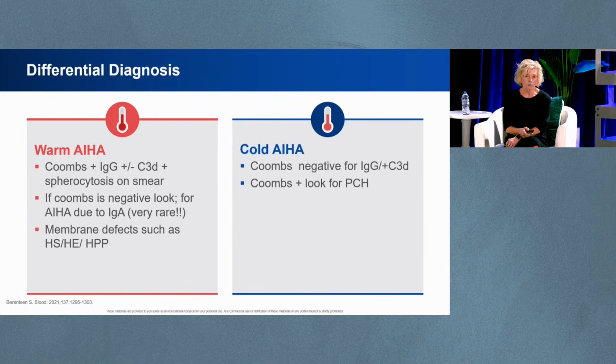From a differential diagnosis perspective, once you've identified hemolysis, your next job is to identify whether this is immune-mediated or not. And so we have warm autoimmune hemolytic anemia. It's going to be a very positive direct antiglobulin or Coombs test for IgG. It's going to be weakly positive or negative for C3d, and you're going to see spherocytosis on the smear. If the Coombs is negative, look for autoimmune hemolytic anemia due to IgA, which is rare. And then if you do see spherocytes, you want to certainly think about membrane defects.